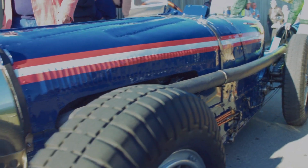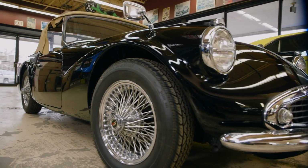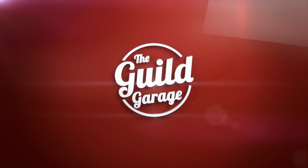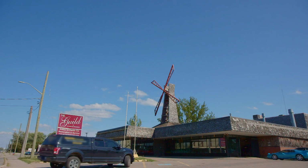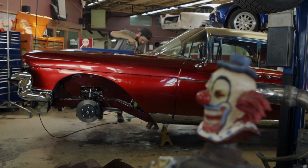Fabulous cars. Yeah, it's in good shape, eh? Yeah, it's not bad. We've done an awful lot of incredible projects at the Guild.